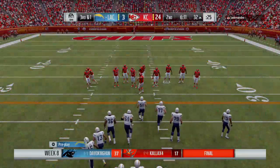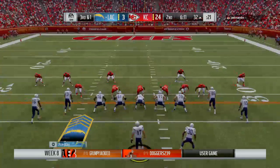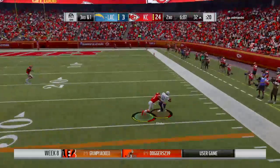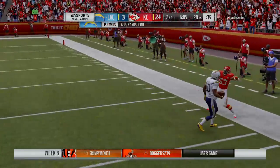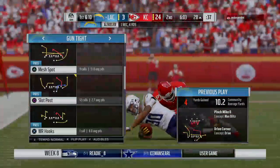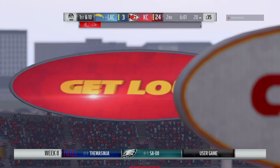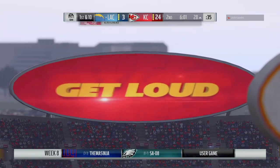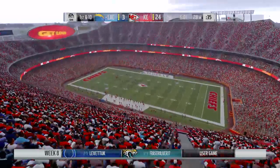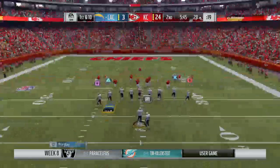The Chargers on 3rd down, 2 for 5 to this point. They need just a yard here. It's 3rd and 1. Working out of the gun, Rivers. Throwing for his running back, and he's got him complete. And he's got the first as they'll bring him down at the 28-yard line. Just 4 yards on the pickup, but that's good enough to extend the drive. This offense finding its legs now.